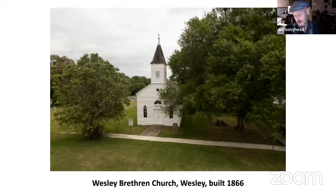The Wesley Brethren Church sits in between Houston and Austin. It was built in 1866 as the first church in Texas and North America for the unity of the Brethren, which is a Protestant denomination that was formed back in 1457 in Bohemia. This church was built by Czechs and Germans. In fact, it was the congregation itself that designed and built it.